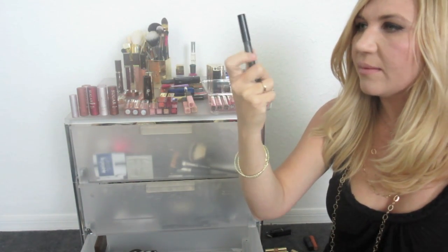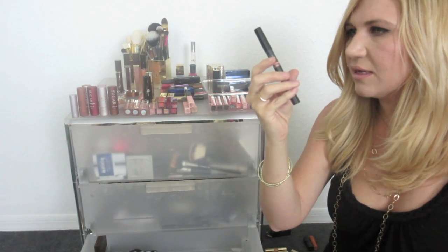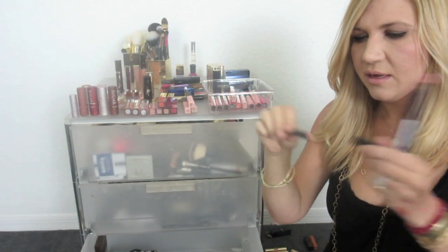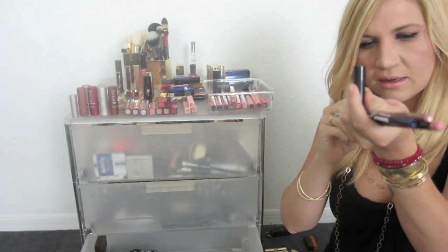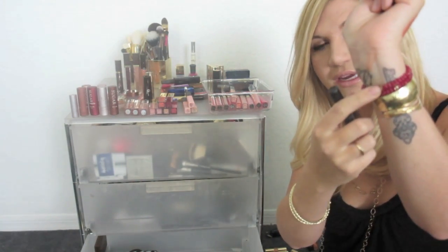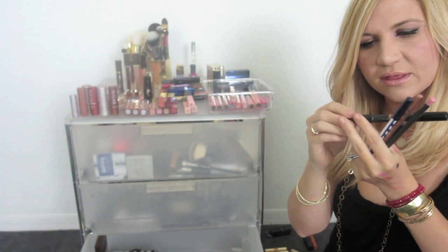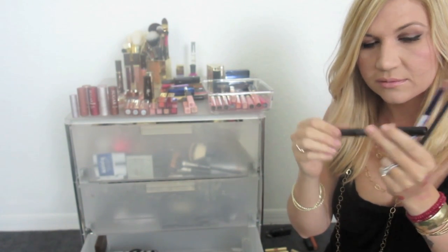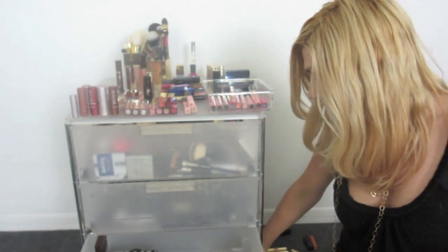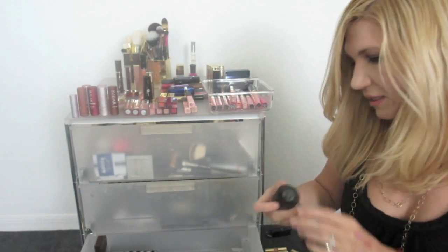Now this is something I really, really loved for a really long time, and it's a Smashbox Double Take Lip Color. It's supposed to be a lip liner and a lip color, and I really just used the lip color on its own, and it was so pretty. It was just a really nice shade on me, and I really loved it, and I don't know what the name of it is. I apologize. I think it might be Gossamer. I think that's what it is. And I loved it. We've got 2 things hidden back here.